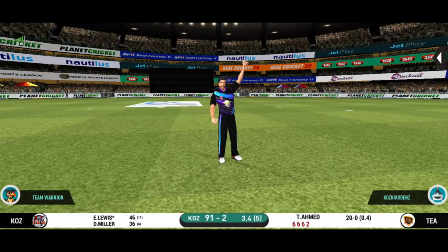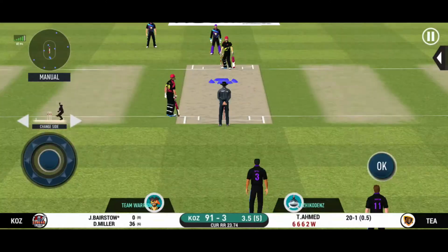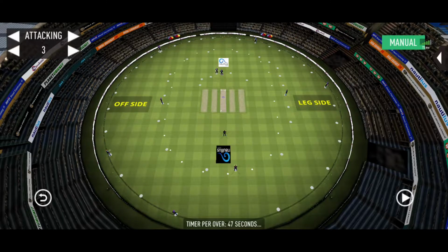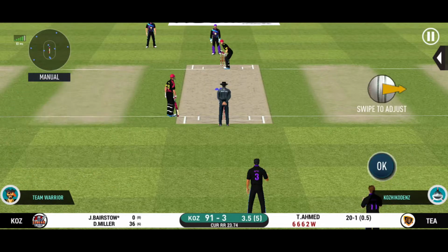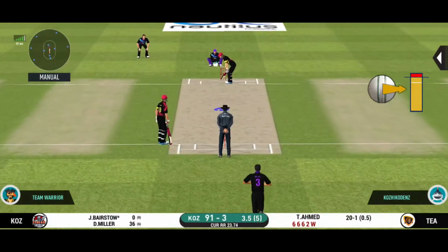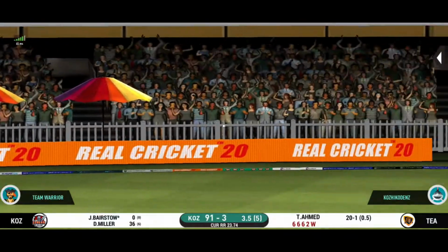What a catch! That is brilliant bowling. The batsman had a poke at it and he's gone. Batsman getting ready to face his first ball. Strokes it into the gap for a single.